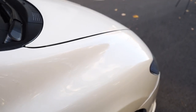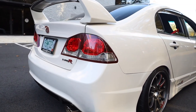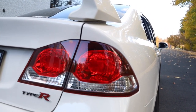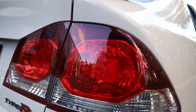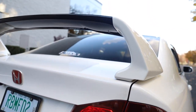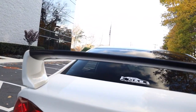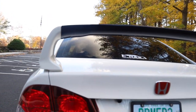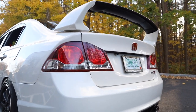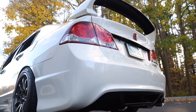And I got my hood local, so my hood is the only thing that isn't FD2, it's an FD1 hood. You can tell because the FD2 hood has two body lines that run straight down and follow the same body line as the front bumper, so I'm definitely going to be getting an FD2 hood later on. And I got the Type R spoiler straight from Japan. I think I paid $1,100 for it, somewhere around there. They're pretty rare. Thankfully, I grabbed that a couple weeks ago. So yeah, that's basically it for the FD2 conversion kit.